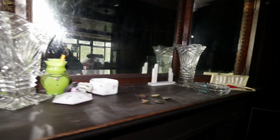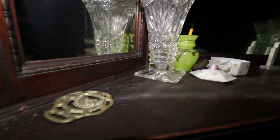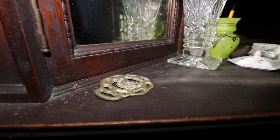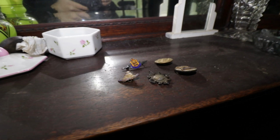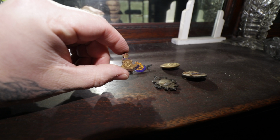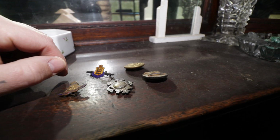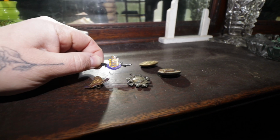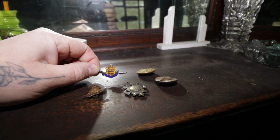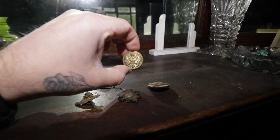I guess as we come up, sort of try and take a different angle on these little pieces that are down here. We've got a few bits. That looks like an artillery badge. Royal Artillery. A few pins along it. Looks like an American pin there.